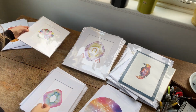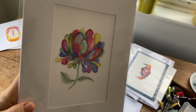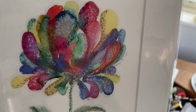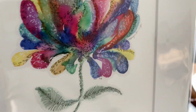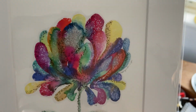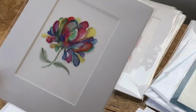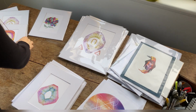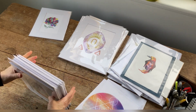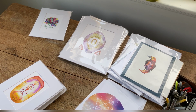I don't think I've shared this one before. This is actually a Lightcode. I call it the Lightcode Lotus, and it's filled with light codes, and then the original actually had light codes in white ink all the way around. This was really interesting to do. Okay, there's those. Good. So now we can swing around and put them in the drawer.